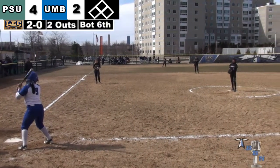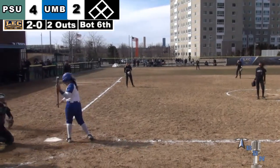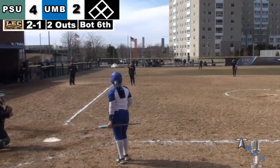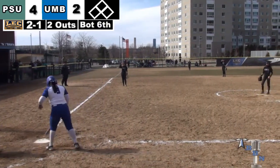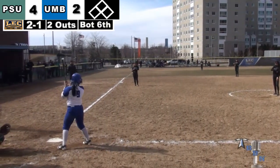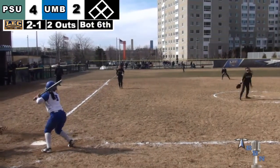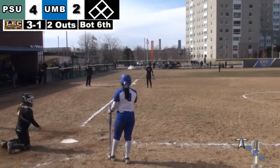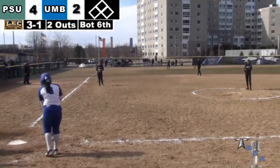Miller gets the sign. Looking to retire Vento for the first time. Got a 2-0 count right now. And they seem willing to pitch around her. She swings and misses at a pitch that was on the outside corner, maybe a little bit off the plate there. Vento clearly looking to make something happen here. 2-1 count. And the pitch. That one's low, ball 3. So good hitters count here for Vento.